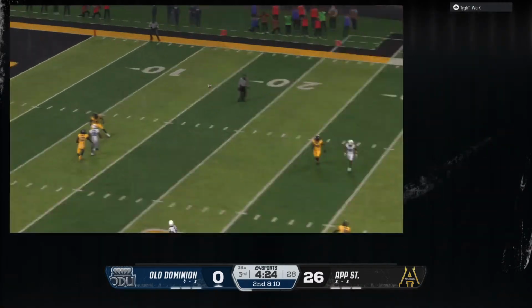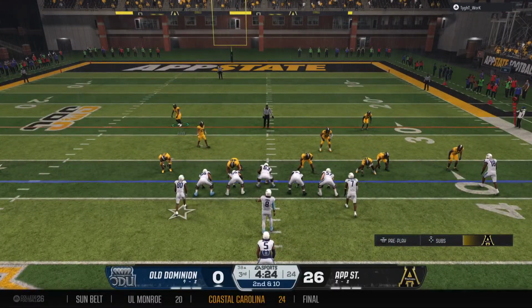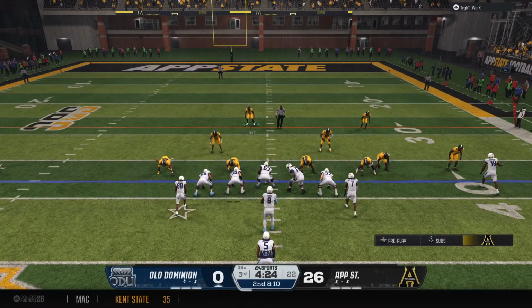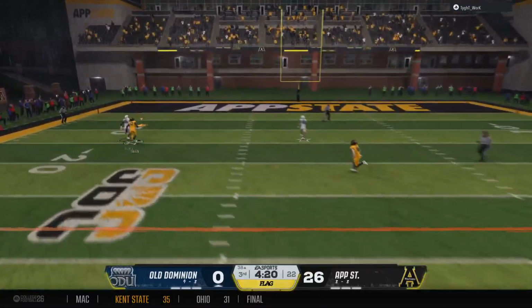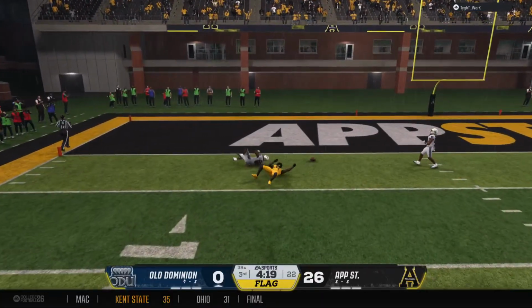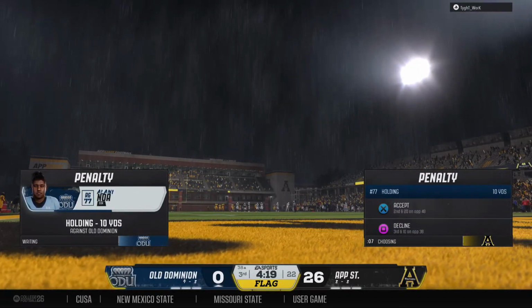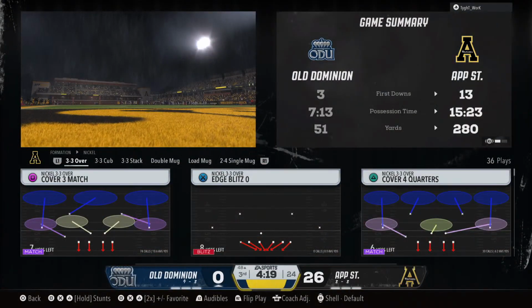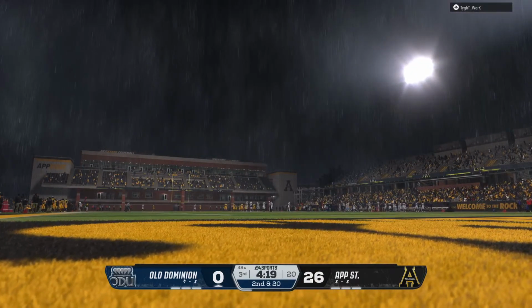The defense was ready for it. Good coverage on the back end. They look very prepared. All 11 guys on defense right now playing together as one. Off the play fake. Looking deep. And that deep shot's going to wind up incomplete, but we do have a flag on the field. Let's see what the official says. Holding on the offense, accepted, so they'll back up and go at it again.